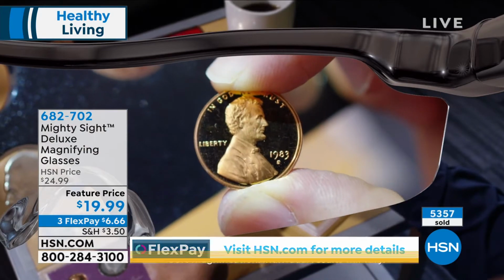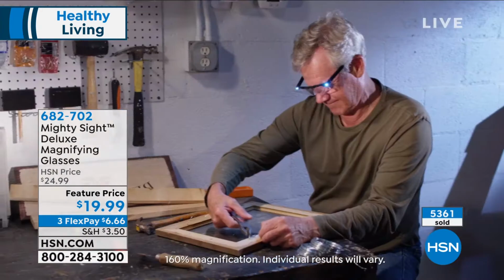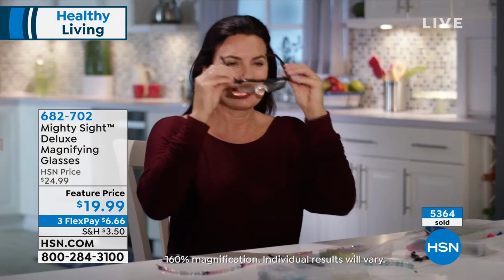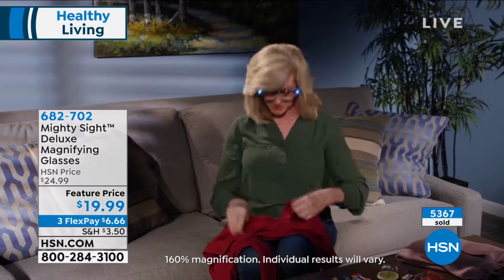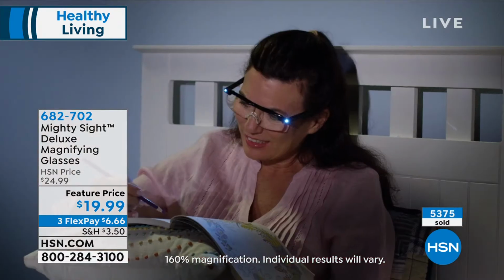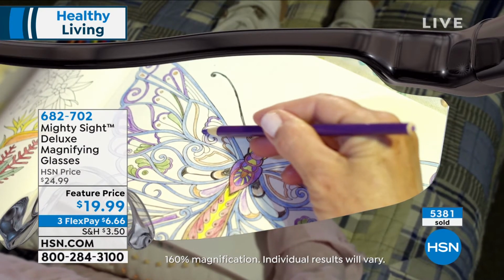I mean, it's coin collecting, trying to read the date on individual coins, model making, doing crosswords, you name it, arts and crafts, threading a needle. You'll find yourself, if you read the reviews, especially jewelry making, crafting, people, it just instantly, as soon as they got these home, made it a customer pick at $24.99.